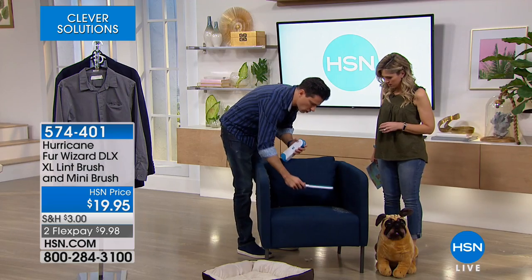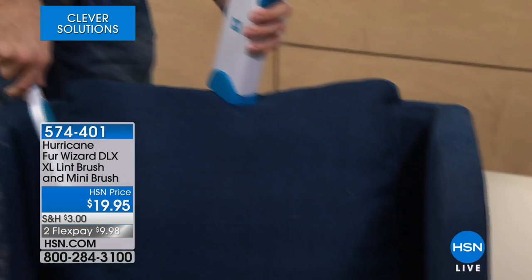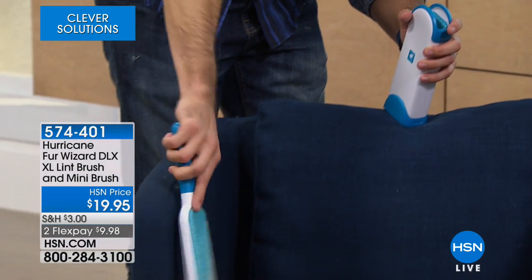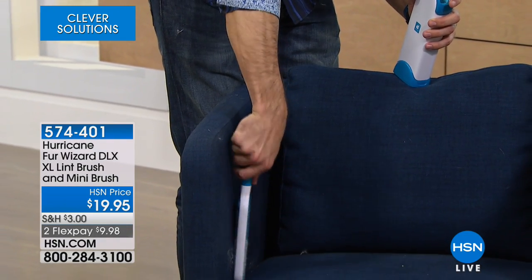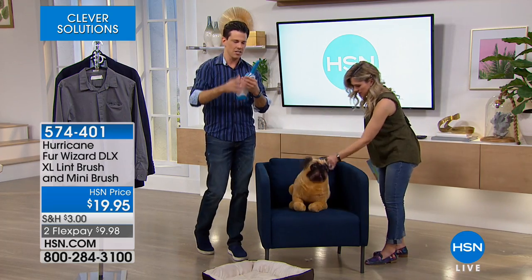How about the side of the chair or right here? Wow, that one's pretty dirty right there. It's just amazing. I'll keep going. Here's the side of the chair. It's not hard. You just follow, there's no elbow grease. You're not pressing or pulling. No, I'm not pushing or pulling or doing anything like that. And it goes in dirty, comes out clean.